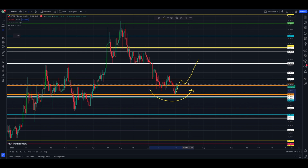Once it prints that higher low, that move up to the higher high, that can be a very strong bullish move higher in price. And we've seen that take place many times. We just saw it take place in the Pepe meme coin. So keep your eye on that.